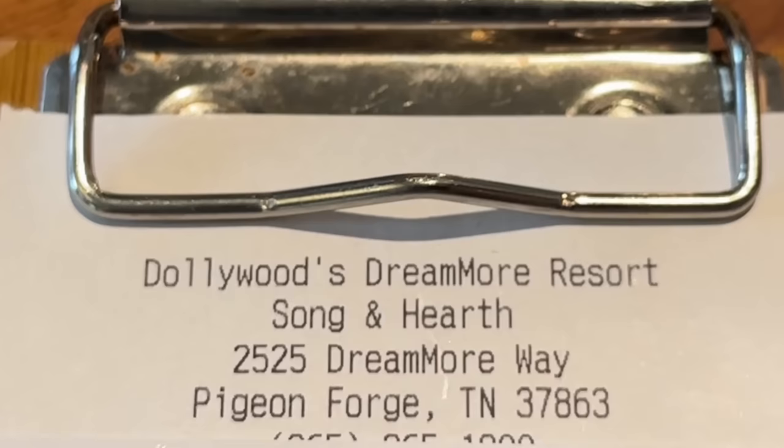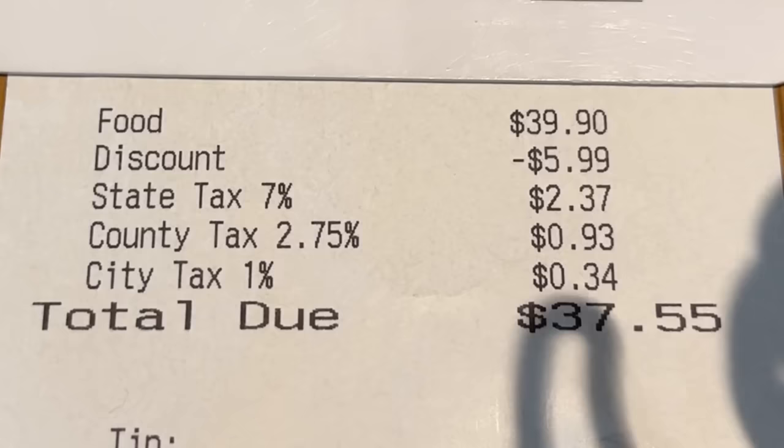Let's take a look at our receipt here at Dollywood's DreamMore Resort at the Song and Hearth Restaurant. Two buffets, $39.90. With our gold pass, we save $5.99. Grand total, $37.55.